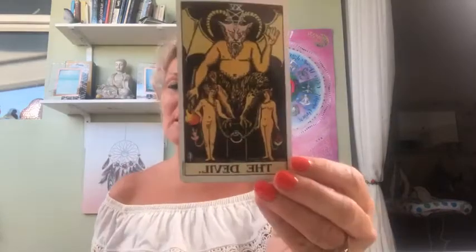You could be just obsessing about money, obsessing about a job, and something that's got an unhealthy relationship. That's where the Devil comes up. Something that would be of an unhealthy relationship in your life, but you've got choice with it. You've got change with it there. So, is there any other cards that anyone wants me to go through there?